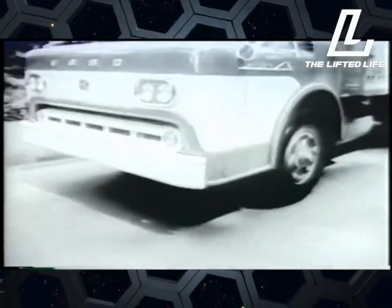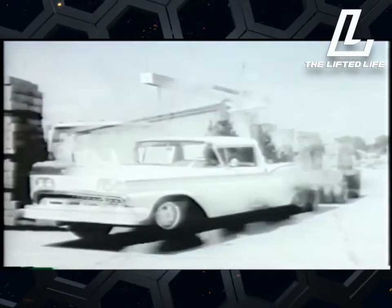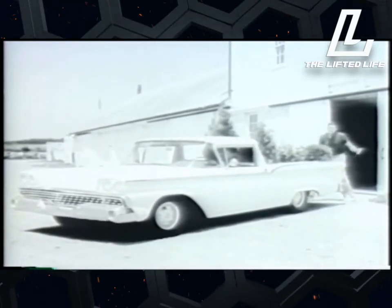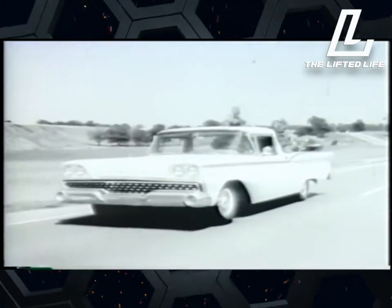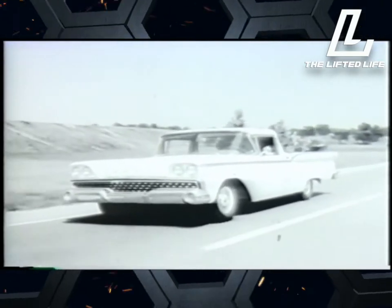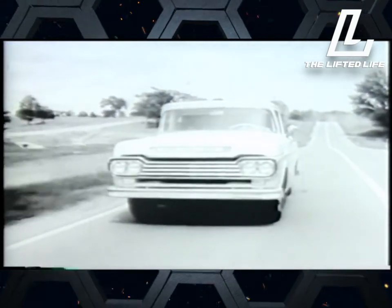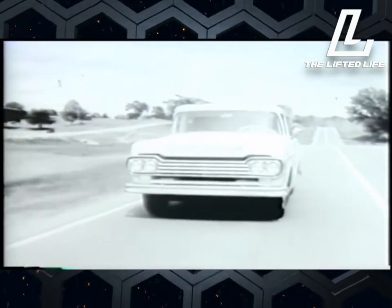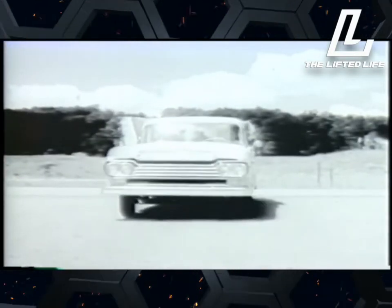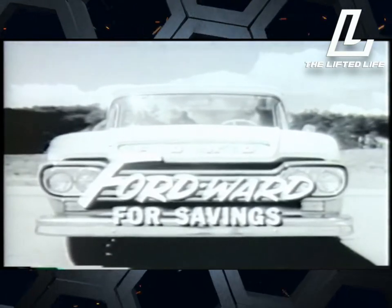New Ford tilt cab tandems for '59 let you haul extra tons of payload with tilt cab economy. New, all-new Ford Rancheros for '59 set the pace for modern efficiency. They ride like a car, work like a truck, and are just one example of the biggest choice of pickups in the industry from Ford for '59. New Ford Styleside pickups give you extra style, extra load space at no extra cost. Come put your best foot forward today. See your Ford dealer. See the difference. Save the difference in new Ford trucks for '59. Go Fordward for savings now.